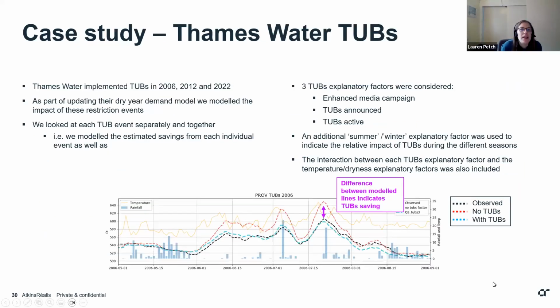Yes, if we go on to the next slide. So this is an example of looking at Thames Water. Thames Water have implemented temporary use bans in 2006, 2012 and 2022. And so we did some work for them where we were looking at updating their demand model. The main purpose of the work wasn't necessarily to look at the TUBs, but we had to as part of the work, because there was one in 2022 and quite a recent one.